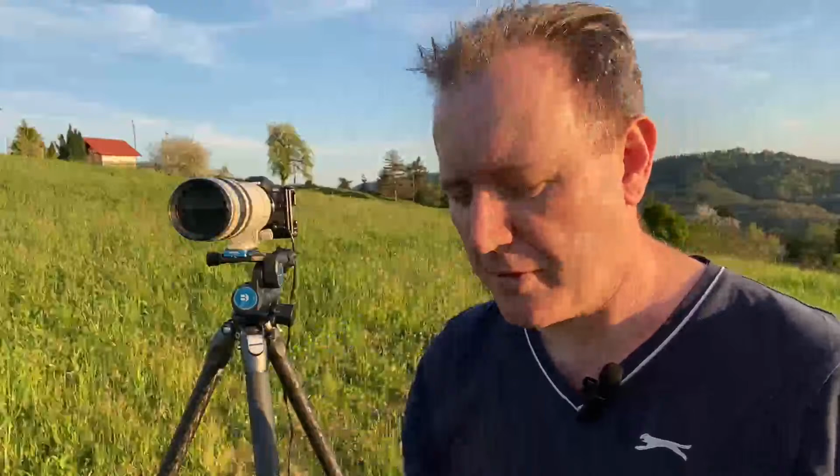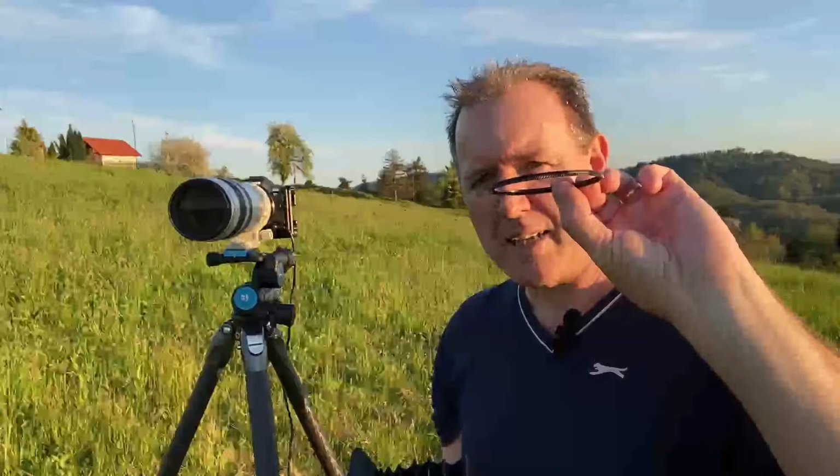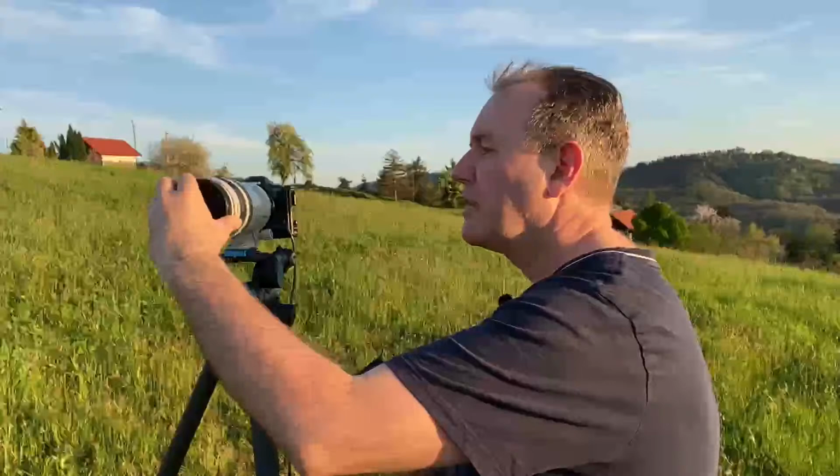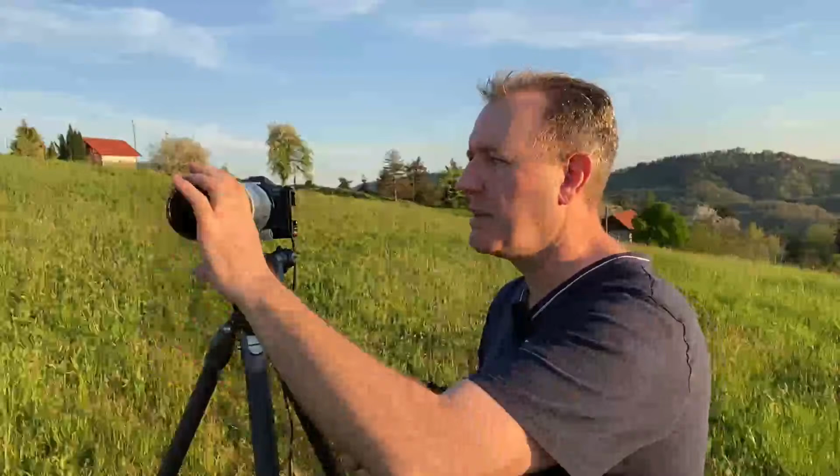So how do they work? They're magnetic, and that is the thing that I really, really like. It comes with two rings. This is the standard ring that you screw on. So you just simply screw this onto the end of your lens like this. Once that's on, nice and simple. There's my circular polarizer. Boom, it's on. And when I adjust it, I just turn it like this.